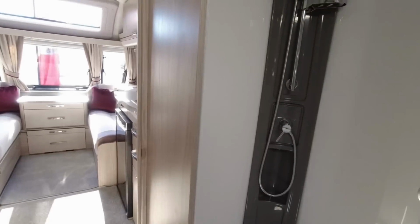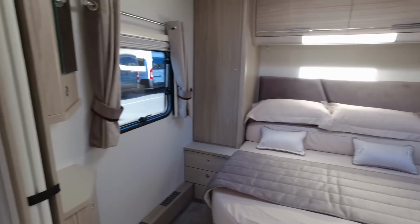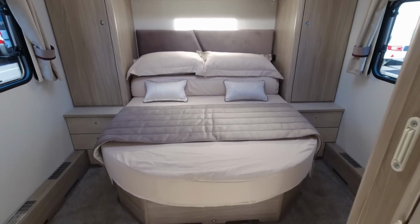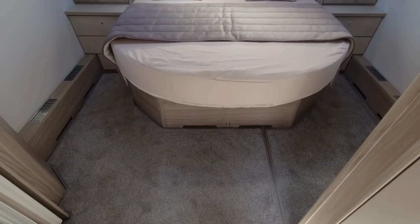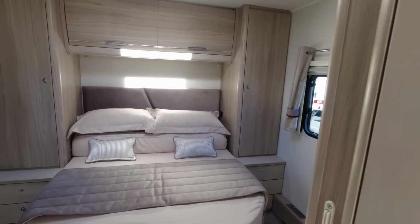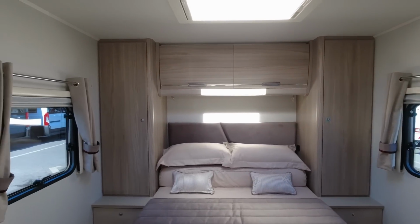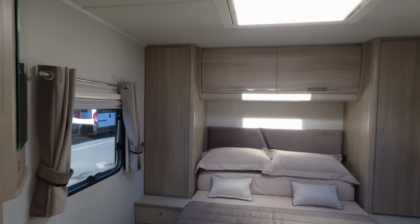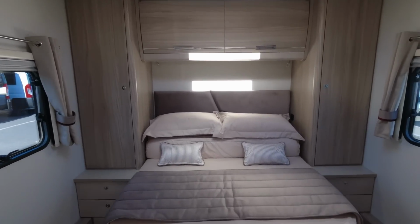I do like that. And this bedroom seems much more spacious from the way they've designed that. So we'll just swing around. So this island bed, it's the rear island, and it is retracted. Lots of floor space again. We've got wardrobes, cupboards, and there's a sunroof up there, good size, letting lots of light in. So that's a nice bedroom, like the feel of that one.